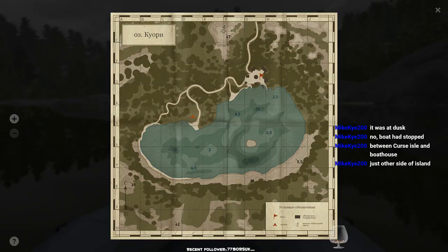Oh, really? The other side? So you weren't in the deep pool, you were in this area. I thought you meant this deep pool here. I see what you mean. You were, let's see, between the Curse Island and the boathouse. So you mean this hole you were in then? Or you were in this vicinity though, weren't you?